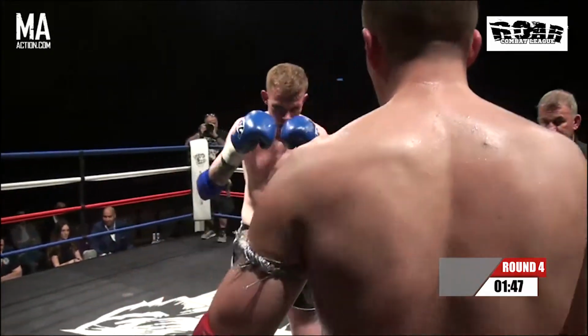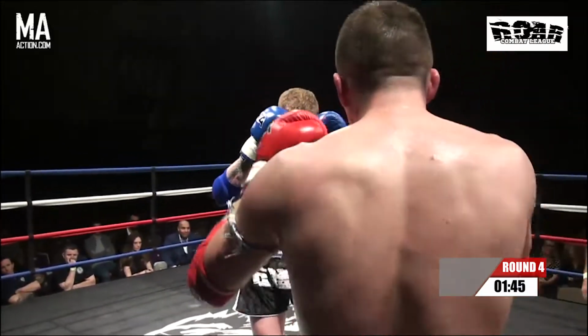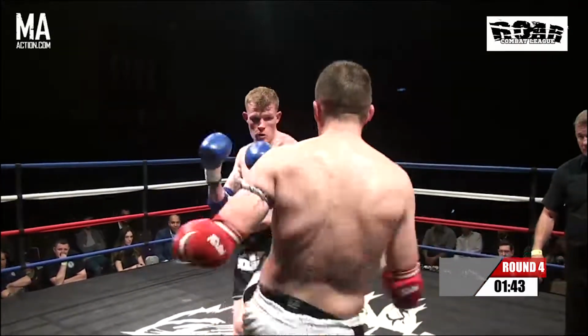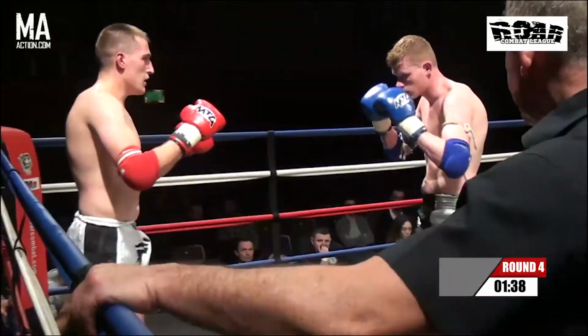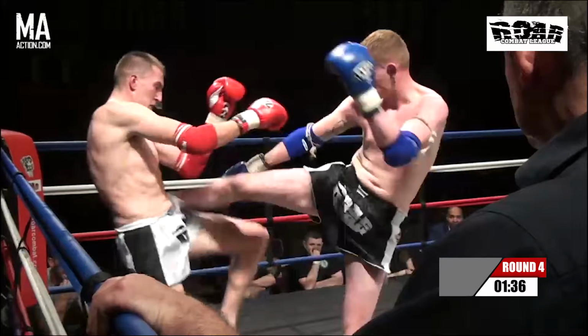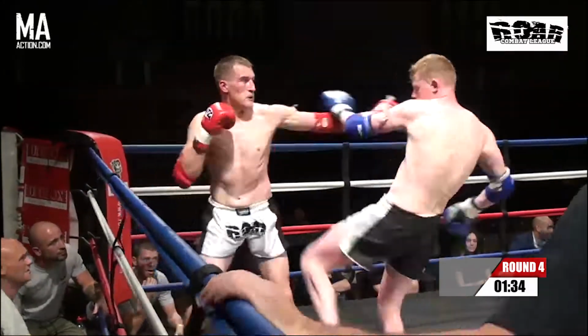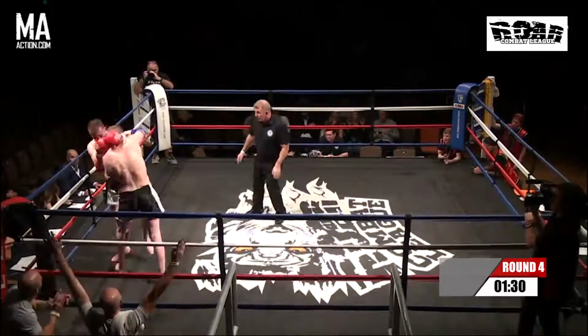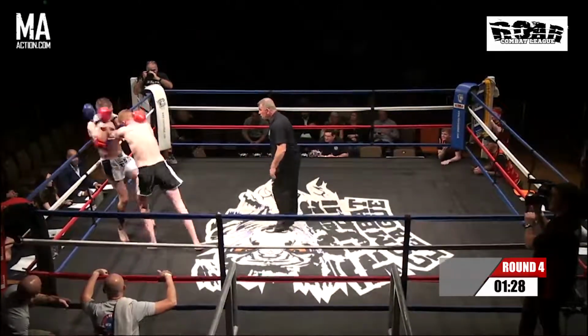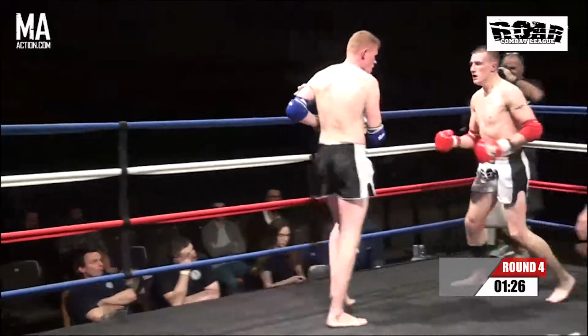Beck's just showing the heart, grit, and determination. Good knee from Beck, and a good right hook afterwards as well. And uses the push kick to the leg to just keep Moxon at bay. Moxon now wearing shots and starting to eat punches. Good exchanges of kicks, and Moxon goes down to the body. Good knees from both fighters in there.